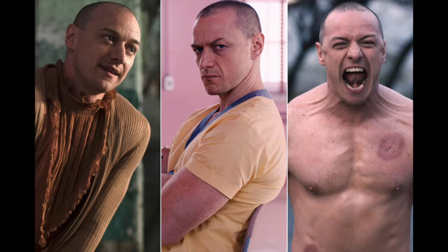I don't have to say anything else about that, because he is just an extraordinary actor. He plays, I believe it's either 25 or 27 different personalities in Split, and it was just beyond. And then he did it again in Glass with Bruce Willis and Samuel L. Jackson. The director on this one is Andreas Muschietti.